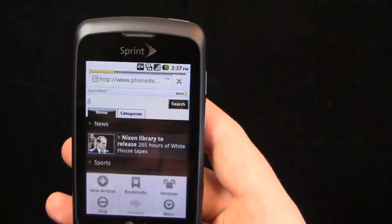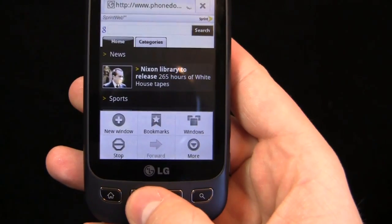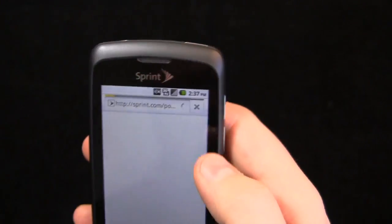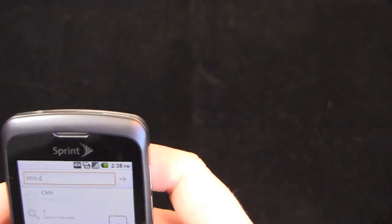While that's loading, you can see a couple of other typical Android browser options: new window, bookmarks, windows, stop, and more. If we want to open up another window while we're waiting for that to load, we can do so. Go to a mobile site like CNN.